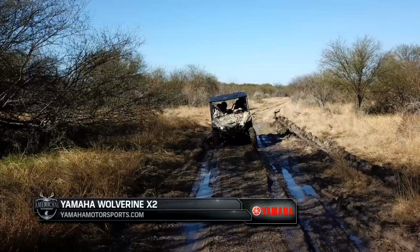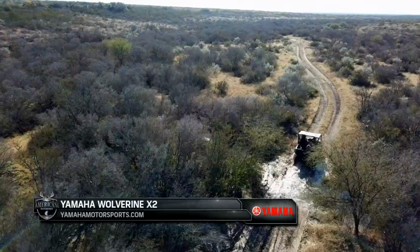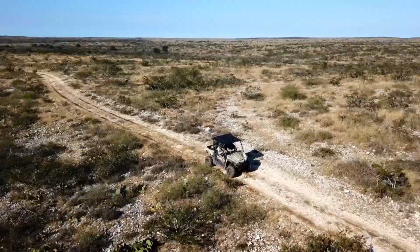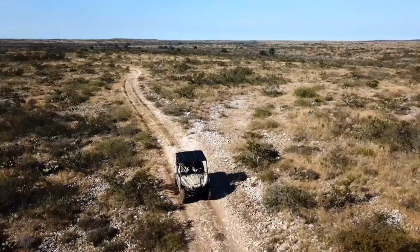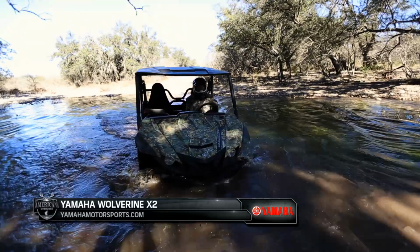I'm hearing stories about trucks getting stuck, having to get pulled out with heavy equipment, and we come up on a mud hole and we just breeze through it. And I love using the Wolverine or even the Vikings or any of the Yamaha UTVs out here in those kinds of situations, because it makes getting to and from in adverse conditions easy.